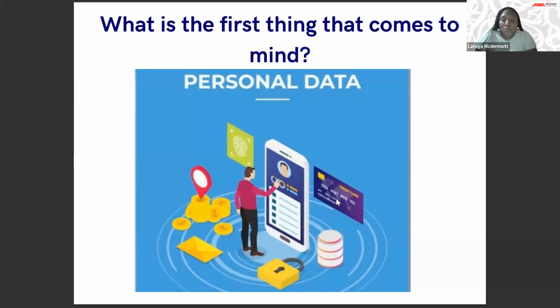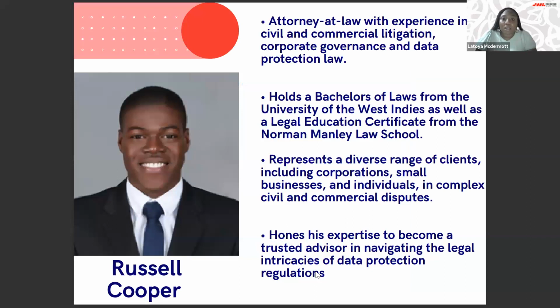We have two presenters tonight who are going to give us a lot more knowledge than we actually have, to help us in protecting our business, our suppliers, our employees, and all our business information. Our first presenter will be Mr. Russell Cooper. He's an attorney at law. He holds a bachelor's degree from the University of the West Indies, as well as a legal education certificate from the Norman Manley Law School. He has honed his expertise to become a trusted advisor in navigating the legal intricacies of data protection regulations.